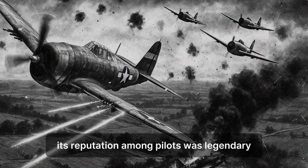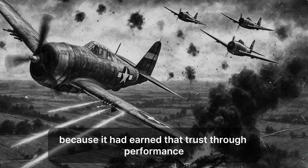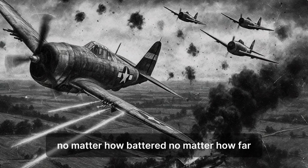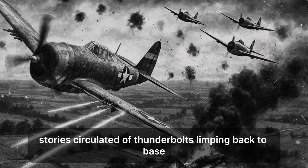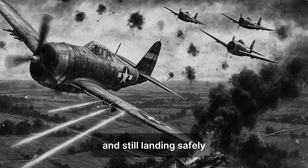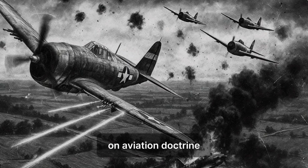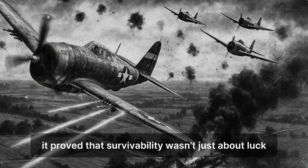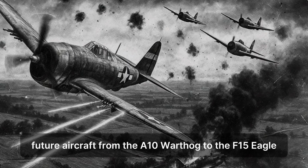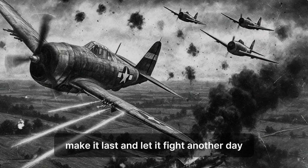Its reputation among pilots was legendary. They trusted it with their lives because it had earned that trust through performance. They knew it would bring them home, no matter how battered, no matter how far. Stories circulated of Thunderbolts limping back to base with wings shredded, engines smoking, fuselages riddled with holes, and still landing safely. That kind of reliability left a permanent mark on aviation doctrine. It proved that survivability wasn't just about luck or skill, it was a design philosophy. Future aircraft, from the A-10 Warthog to the F-15 Eagle, would echo that belief: build it tough, make it last, and let it fight another day.